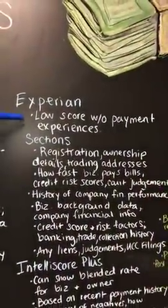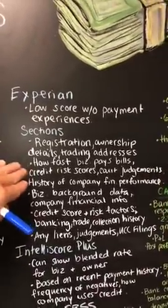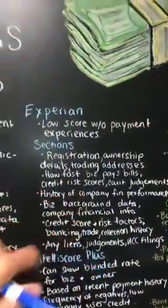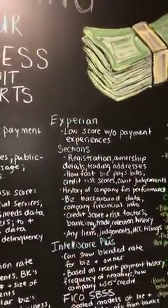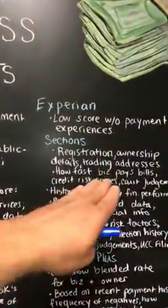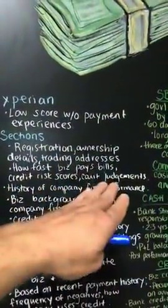Okay, so Experian, same thing. They'll give you a low score even if you have no payments. They have a registered owner section, details, your addresses. Again, just like D&B and Equifax, they have a section that has your family tree, the ownership of your business, all of those details. They also will say how fast you pay your bills. They're going to talk about your judgments. Any public records are going to be on there.